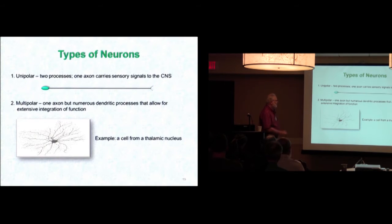And they're very much different than this unipolar thing where you have a cell body and an axon and a terminal process. Somewhere in here, I've looked at it before, but I don't see it now. Somewhere in there, there's a little axon. But all these are dendrites that have synaptic connections.